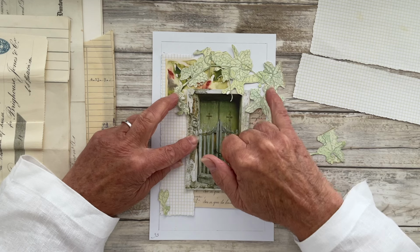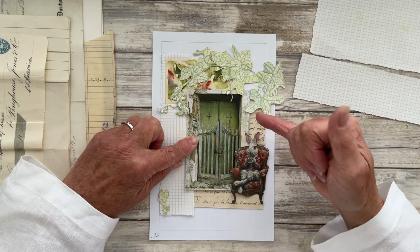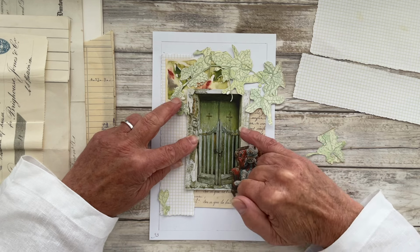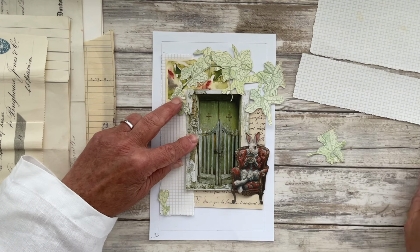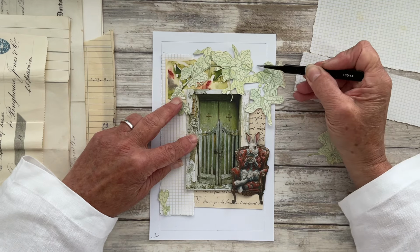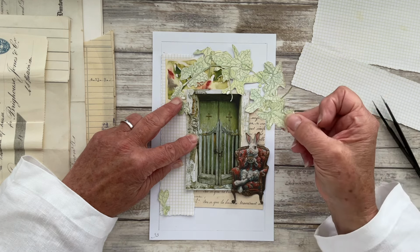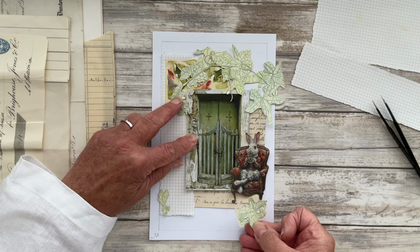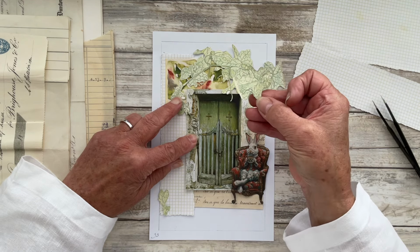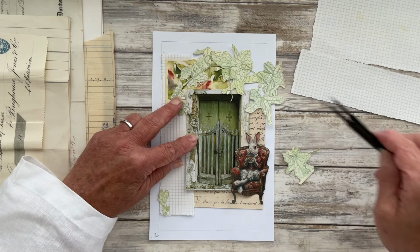I'd already mentioned that I didn't think these leaves were working because they were too big, but I thought at the time yesterday that I could make them work. What I wasn't liking was the white space that I had here. I thought that I could maybe use this on here, or actually use it underneath my rabbit's chair. But this actually doesn't look like a leaf, so I've discounted that.